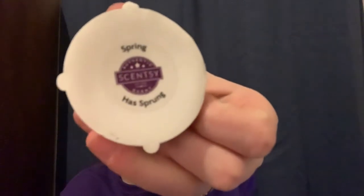And then last but not least, we have a little sneak peek of March's scent of the month, so I'm going to try and pull up the scent notes so we can go over it. But it is Spring Has Sprung, and it's a nice gray. Yeah, no, it's too floral for me. It's one of those scents you either love it or you hate it.